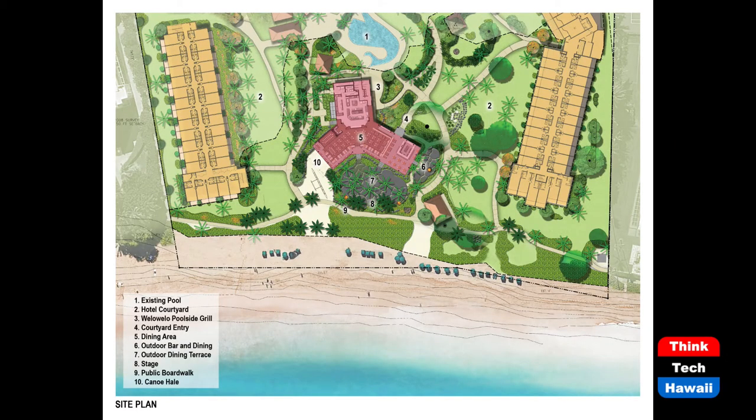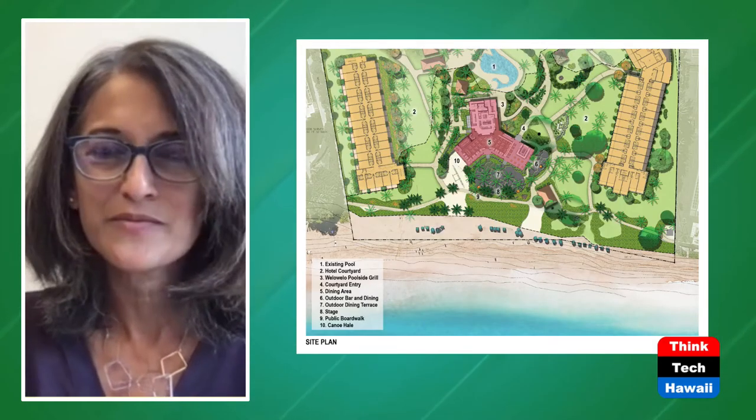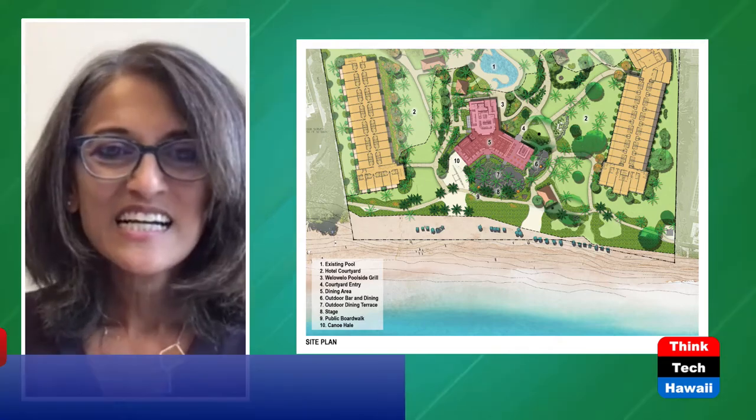So this is the site plan. And as you can see in the slide, the restaurant is in the center of a large courtyard, just steps away from the ocean. And it's surrounded by guest wings, some of which we've also been working on as part of this phase one of the project.